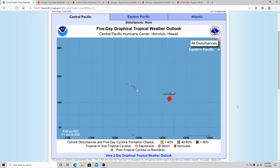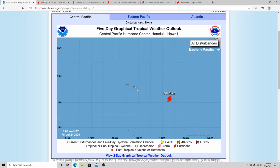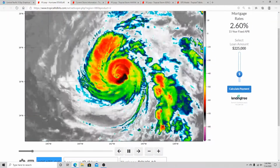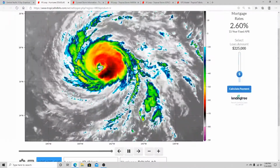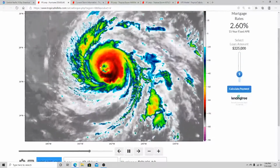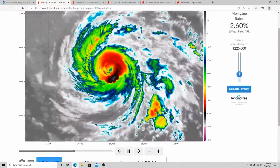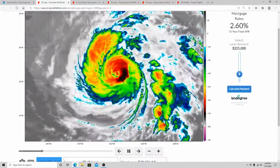You can see how close it is to Hawaii right now. Got 120-mile-per-hour winds, so it's a Category 3 hurricane. It was a Category 4 last night, but since it's run into cooler waters, it's dying down, actually fairly quickly. We can take a look at Major Hurricane Douglas here. The eye is actually starting to come back a little bit, but it's still starting to get a little bit disorganized here. You can see the eye is trying to come back, so that'll be something to watch. Yesterday we had a pretty clean eye, but since it's going over cooler waters, it's dying down.